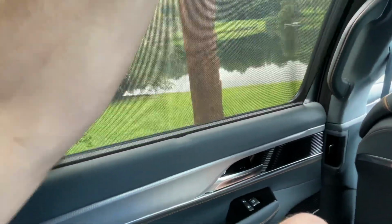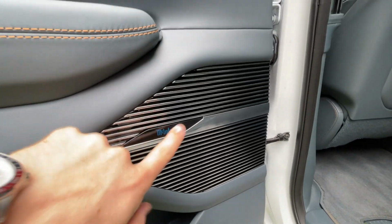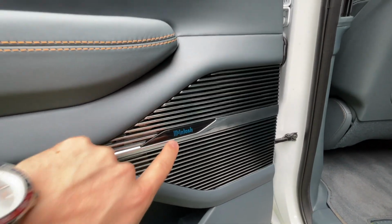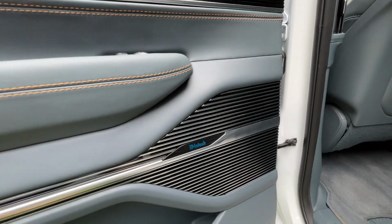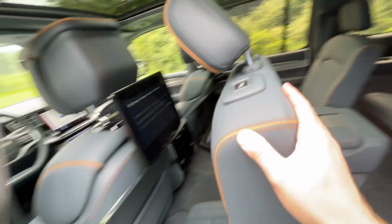Now let's check out the third row. Before we do, we've got our sunshades back here, which is a nice luxurious feature that your kids will enjoy. We've got our McIntosh audio system. It's 19 speakers. The optional one is 23 speakers, and it sounds phenomenal. One of the best sound systems I think I've heard. Your kids are gonna love that.